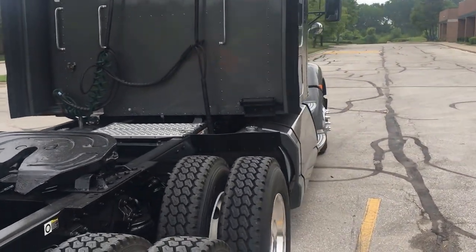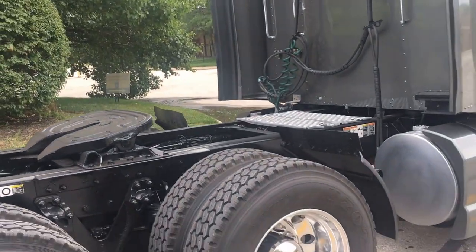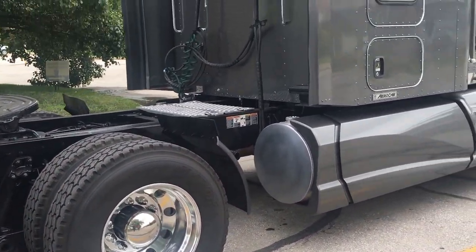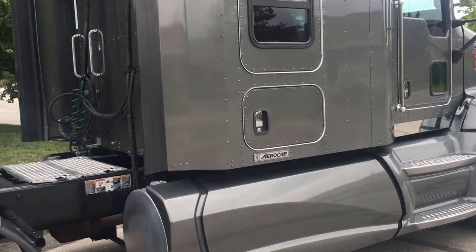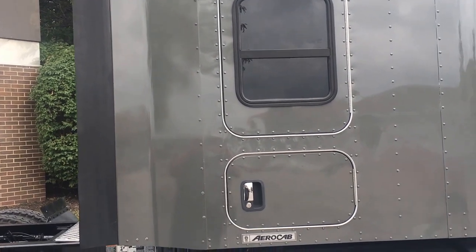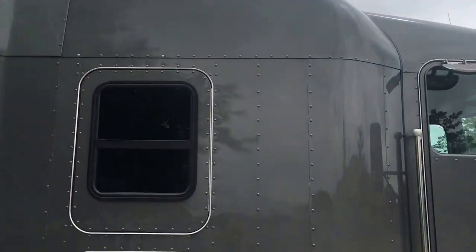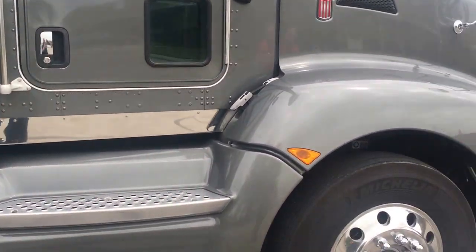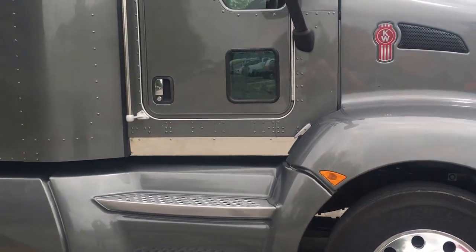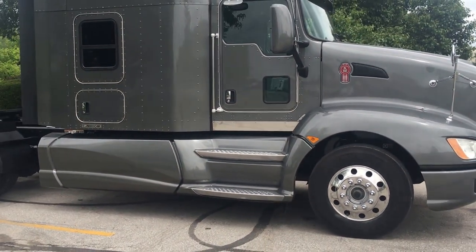Like I said, it is a 2012 Kenworth T660, single bunk. PACCAR power on the motor. There's the other side of the sleeper door. All the way up top with the Vista windows as well. Nice looking truck, guys. Best part about it, we haven't even talked about it yet.